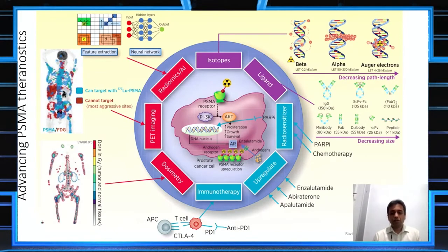Hormonal treatments like enzalutamide actually upregulate the PSMA receptors on prostate cancer, and there is a trial which is looking into the use of combination of enzalutamide with lutetium PSMA and trying to see the additional value of hormonal treatments with lutetium PSMA.